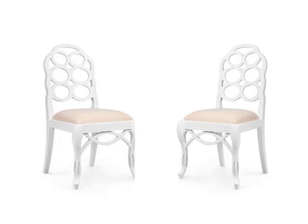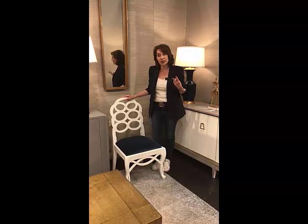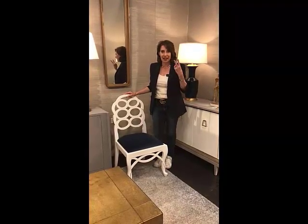Here we go. Accent chair. You can take 4 of these and use them as a great little surround for your table in your kitchen. Why not? Great little dining chair. Or do 6 great little accent chairs as your dining room table chairs. Why not? That's idea number 2.